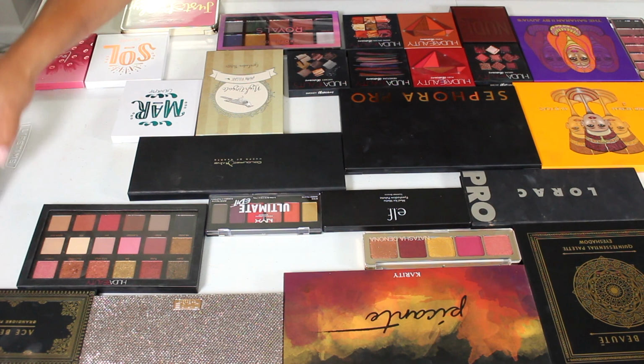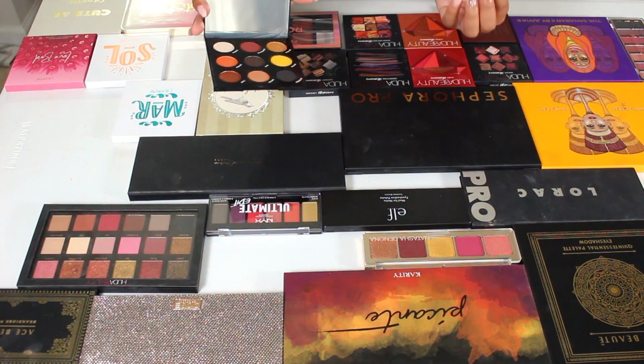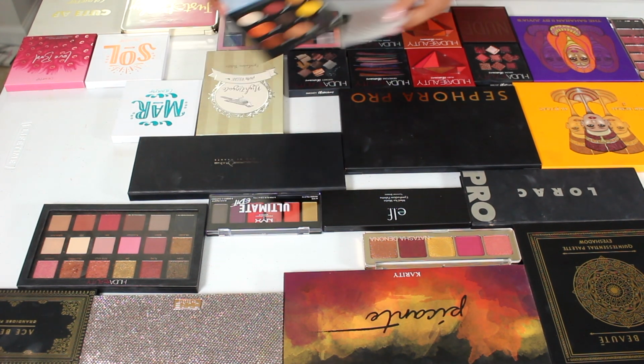Let's see, Makeup Shayla, Proceed with Caution. I really love this palette, so I'm keeping it. I don't know why I have this still on it, but I'm keeping that.